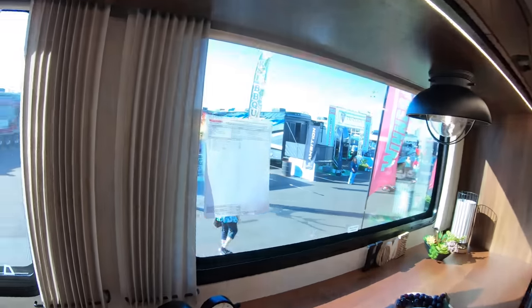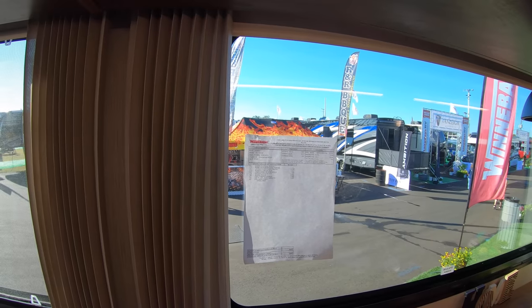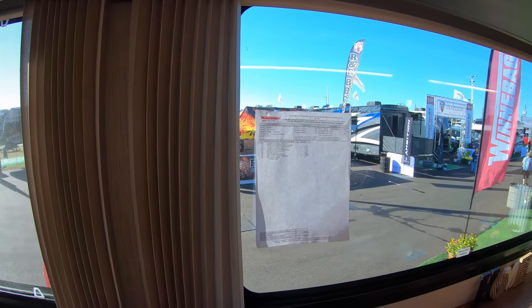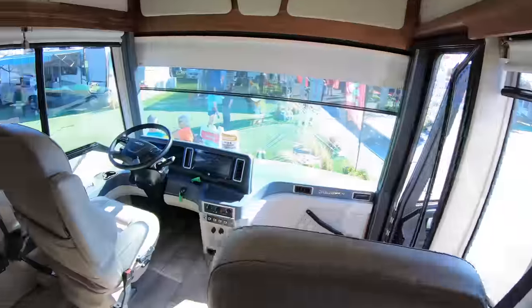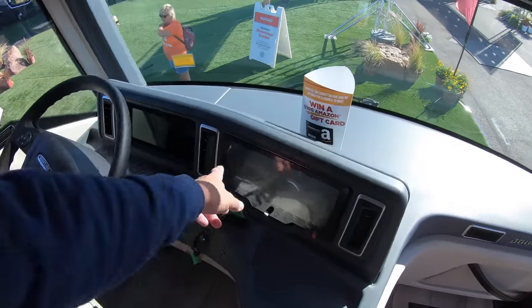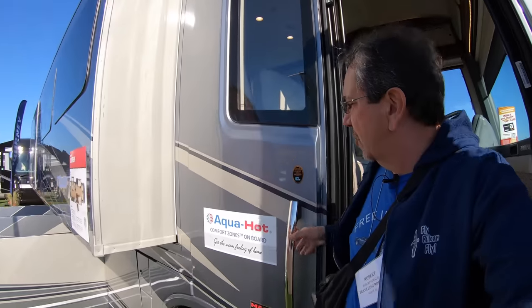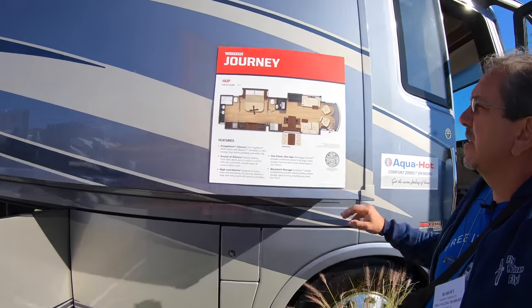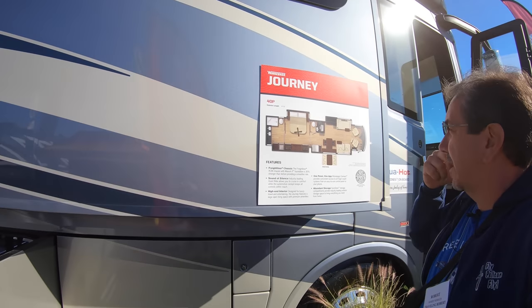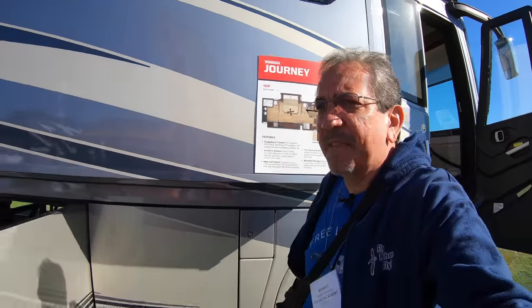This is, by the way, MSRP, this is actually only 35 feet 6 inches long, so it's not the longest one by any means. And let's find out the price. Mm-hmm. Yeah, that's a huge screen too, right there. Yeah, that's the new Winnebago Journey. It has aqua hot comfort zones on board. And yeah. Actually, no, the paper they have inside is wrong. It's 41 feet, 4 inches long. I know it had to be longer than that with the middle bath and all that.